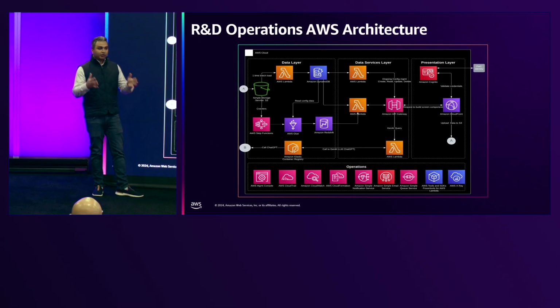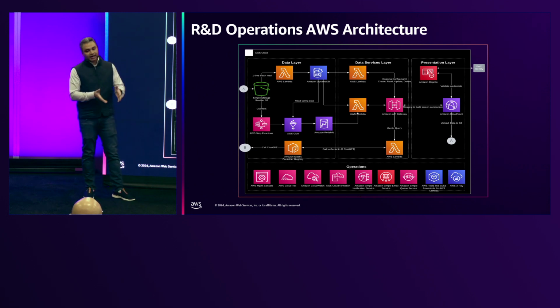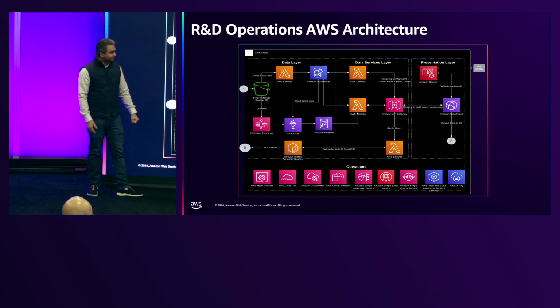So one can actually go into the platform and click on a few suggested questions. And what that does is it directs the user to exactly where they should be focusing, and that's all generated through our GenAI pieces.